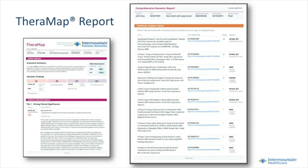Shown above is a sample TheraMap report. The report organization brings the summary of findings to the top of the report and includes both pathogenic and likely pathogenic variants, a TMB score, MSI status, and when ordered, PD-L1 expression status.